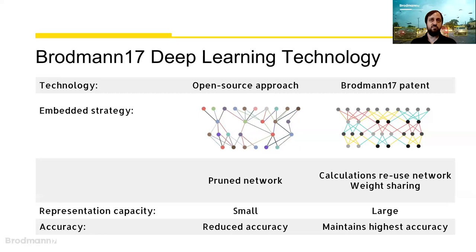At Broadband 17, we built a unique architecture that we designed from scratch to handle exactly these kinds of scenarios. We designed it to have very large models with extremely high accuracy, but still be able to run on any platform. And in this case, we're able to achieve that using calculation reuse of the network and weight sharing of the model weights. And thanks to this unique approach, we can really deploy accurate solutions to any platform, even the ARM CPUs that we saw earlier.